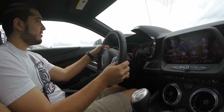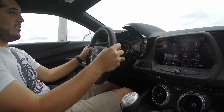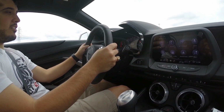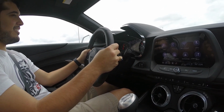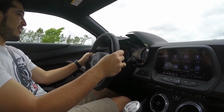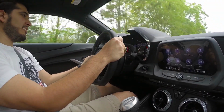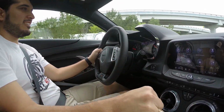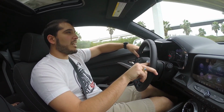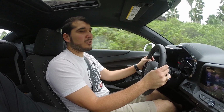Notice it like shifting bad or whatever. So smooth with the shift, dude. Like even just going through the gears. Suspension feels good. Yeah, for not being magnetic ride control, it feels really good. I don't think you really need the magnetic ride control. I'm sure it feels probably a little better, but for almost $2,000 more.